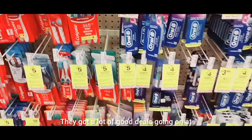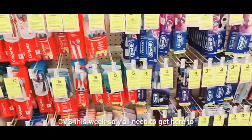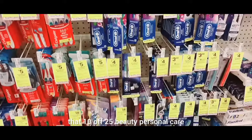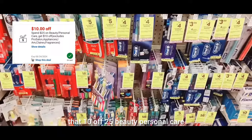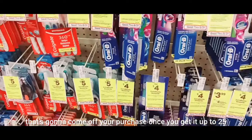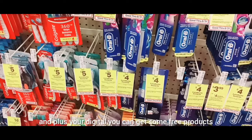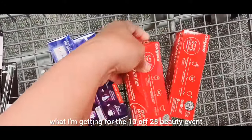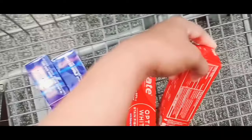They got a lot of good deals going on at CVS this week, so y'all need to get here to CVS, especially with that $10 off $25 beauty personal care. That's gonna come off your purchase once you get it up to $25, and plus your digital, you can get some free products. Okay, fam, this is what I'm getting for the $10 off $25 beauty event.